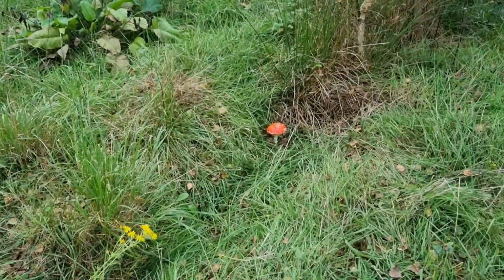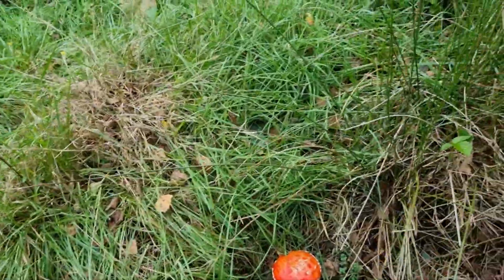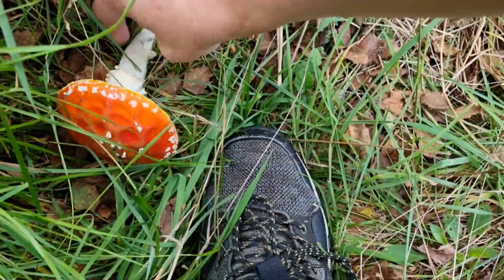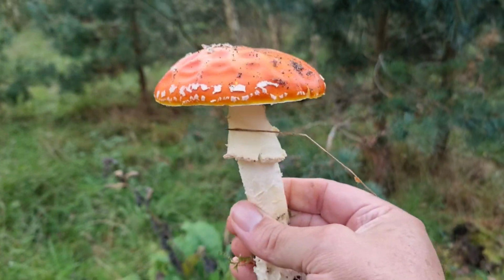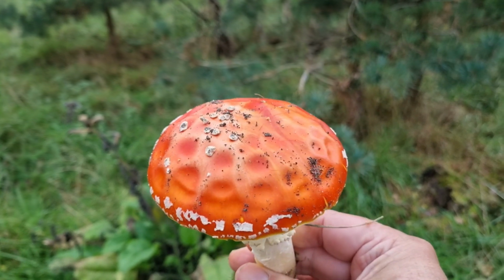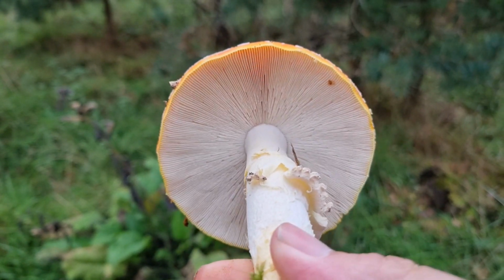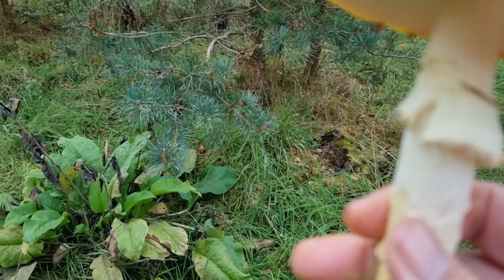Well, as you can see, we've got our second Fly Agaric. I can pick this one, he's a lot bigger. It's fully mature. There you go. That lovely cap. The weather has washed some of those white remains of the egg sac off. There's a lovely skirt that goes round with those really white gills, and at the bottom here would have been an egg, like an egg sac that it grew out of.